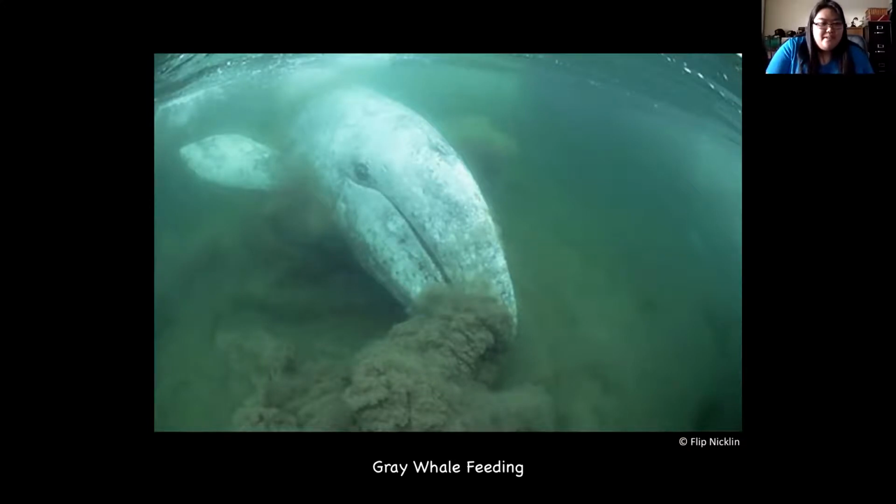And what's cool about gray whales is that they think most of them are right-handed, kind of like us humans. Researchers realized this because the gray whale's face on the right side was almost smooth, like the barnacles were worn down or scraped off. And that's because when the gray whales dive down, they'll scoop up their food with the sediment and favor their right sides.